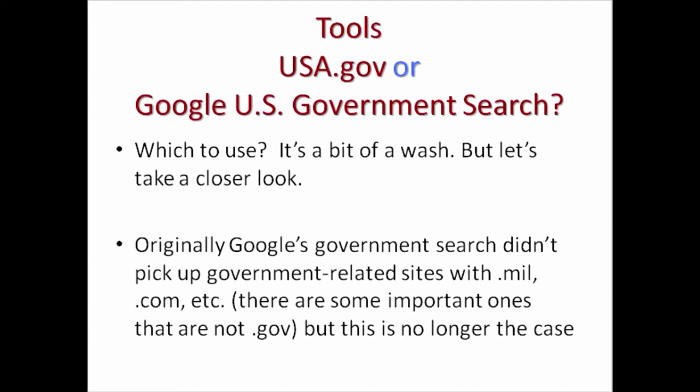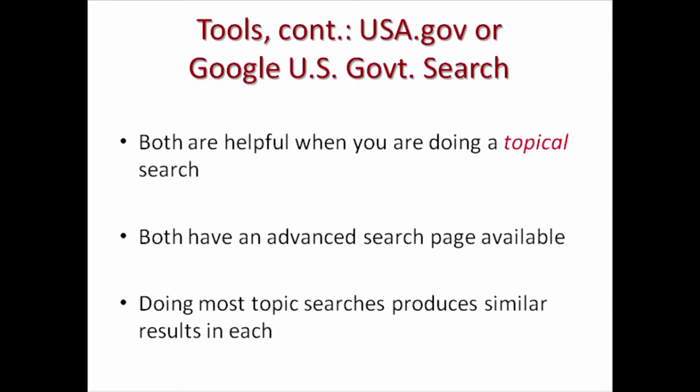As I say, it's a bit of a wash, but let's take a closer look. The original Google wasn't picking up the .mil sites and so forth, but that's no longer the case. I'm sorry for the little jumble here. Of course, I dropped my notes on the floor, but I think I'm back to business here.